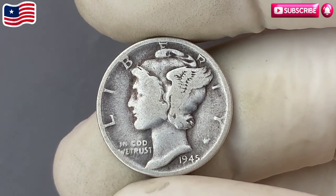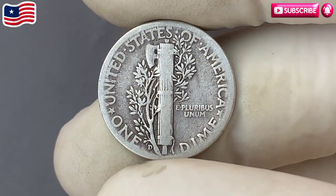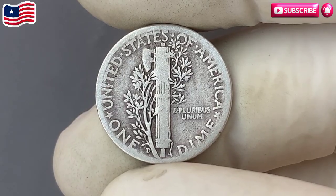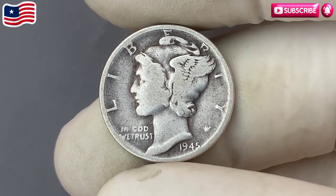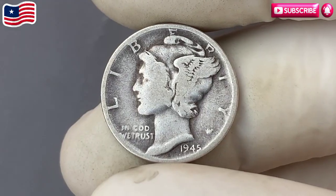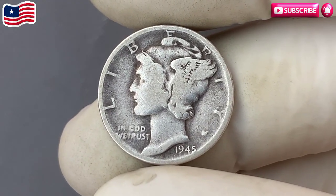The Mercury dime carried through countless hands during this pivotal moment, making it not just a coin, but a piece of living history. It's incredible to think that a small silver dime could hold so much meaning, both as currency and as a symbol of resilience. Despite being minted in large quantities, the 1945 Mercury dime has become highly sought after by collectors for its historical significance and rarity in pristine condition.